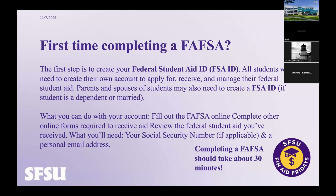So if this is your first time completing the FAFSA, you're going to need to make an FSA ID. It's just a federal student aid ID. You'll have to log into studentaid.gov and create an account and set up some of your personal information, and it'll create an FSA ID for you. That's what you're going to be using to fill out your application, and also any of your contributors. So whoever you're inviting to the FAFSA to fill out their portion, they'll also need an FSA ID. So they'll go through that same process of creating an account.